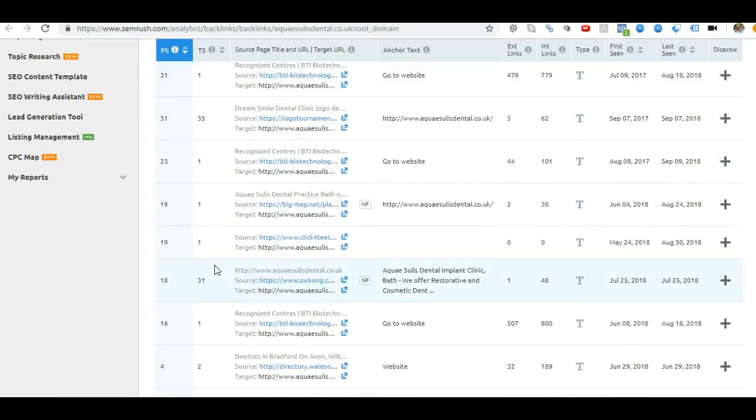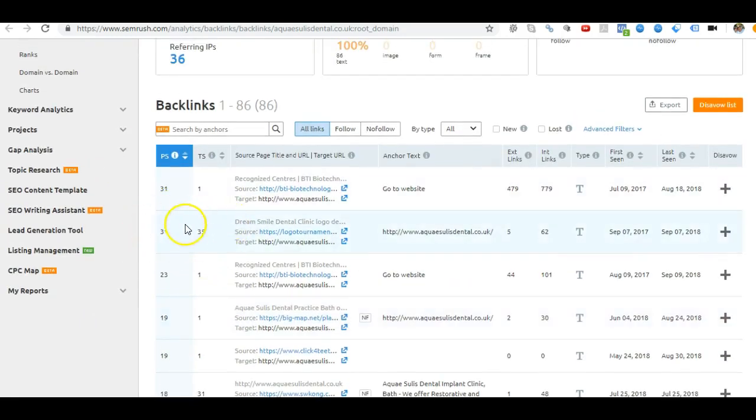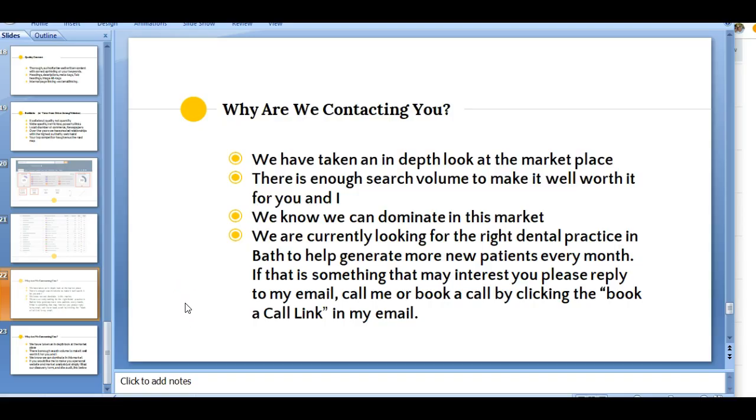Let's have a look at the quality of those. Remember, they've got to be above 20. You've got 1. So you're not far off. A bit of good content on your site, and dripping in 1 to 2 or 3 good backlinks per week for the next 10, 12, 14 weeks, and you will slowly creep up and get to the top of that search term. So you can see just from a very short investigation, it's not really hard in the Bath market to outperform your competitors. And we've taken a good look at this marketplace.